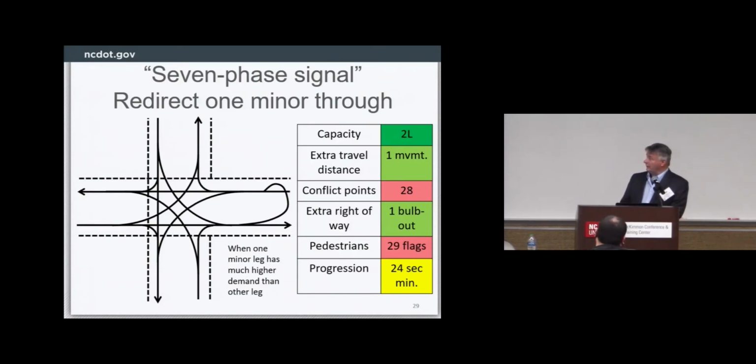You get very nice capacity, not much extra travel distance, only building one bulb out, and you're pretty decent for progression as well. So this thing, as far as I know, it's never been built. We've looked at it a few places. We should look at it some more places. Like I said, it's really light touch. I started out the presentation by saying I'm in the compromise business here. This is as compromised as I can get, right? Only redirecting one of the 12 movements without giving away the whole store.